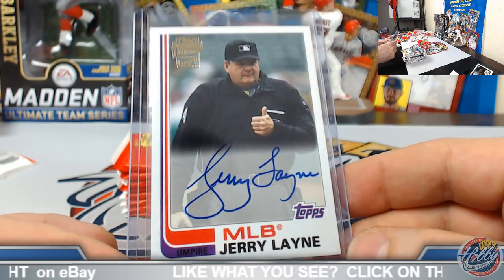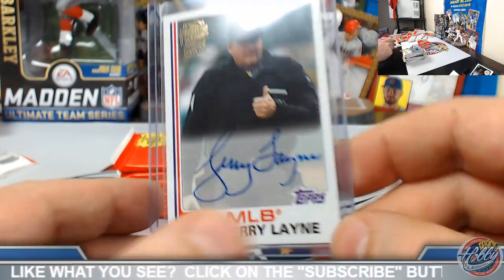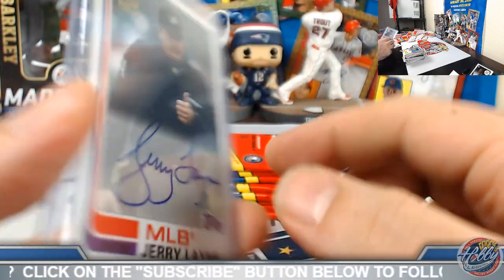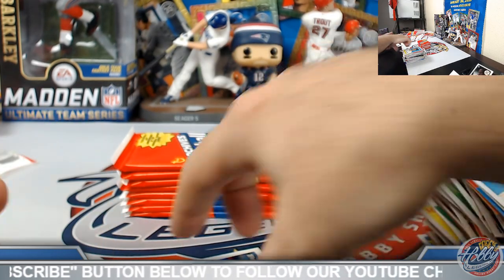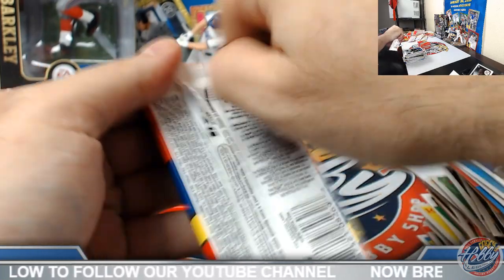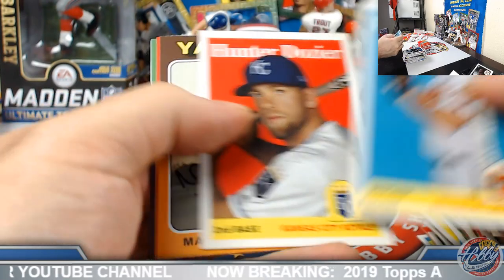Curious, what would a Jerry Lane BGS Black Label go for? That'd be fun just to see what it would go for if anyone did create something like that. I have no idea, but I'd be ultra curious. Probably would go pretty well, I'd imagine.